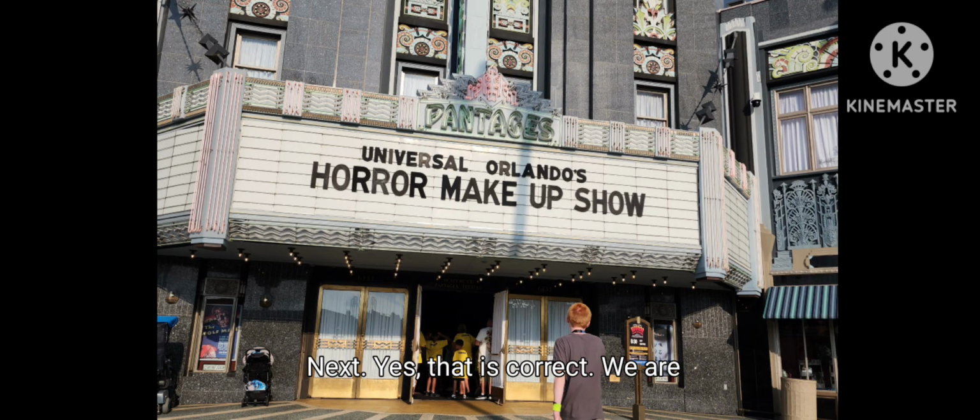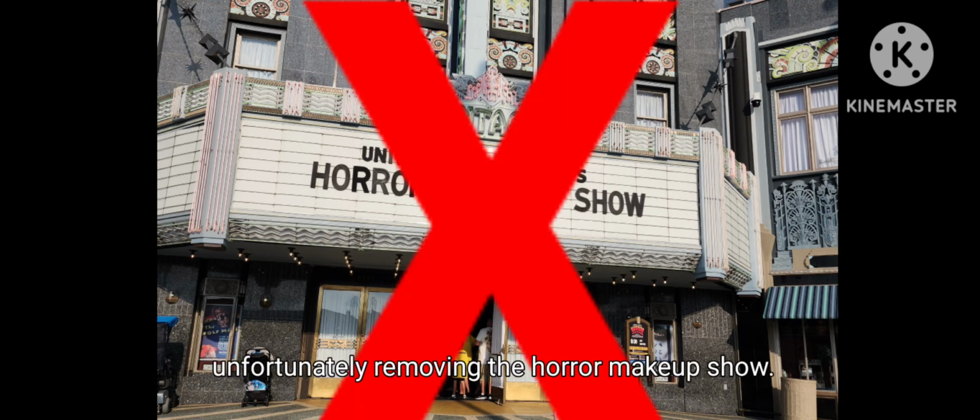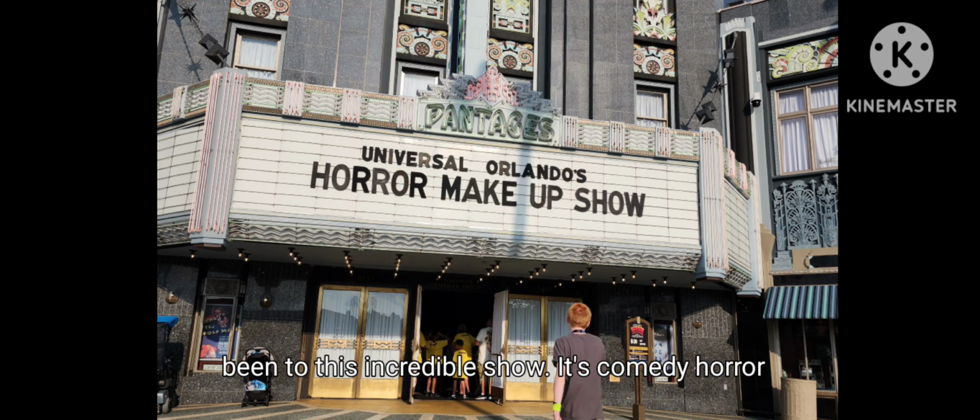Yes, that is correct. We are unfortunately removing the horror makeup show. Let me explain. Hold on. Yes, I have been to this incredible show. It's a comedy horror show at Universal Studios Florida currently. However, here's my hot take. It does not fit with the park at all anymore. There is an entire land dedicated to monsters at Epic Universe. They should at least move it there.